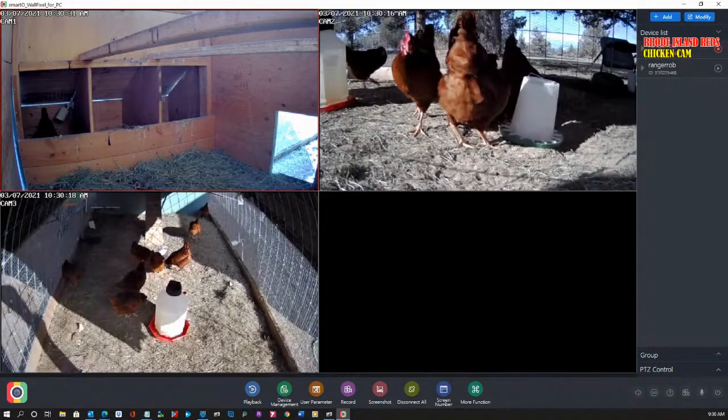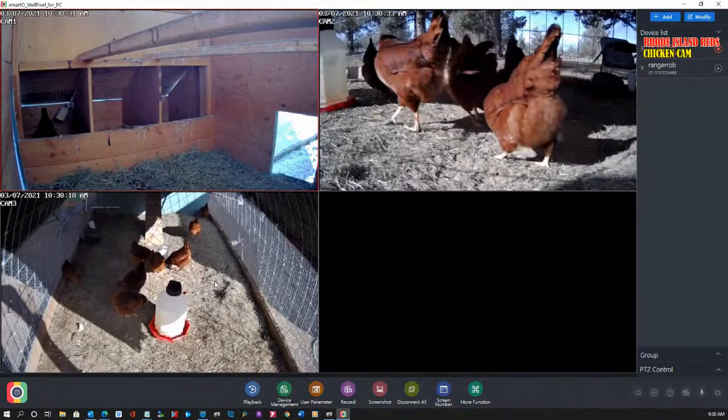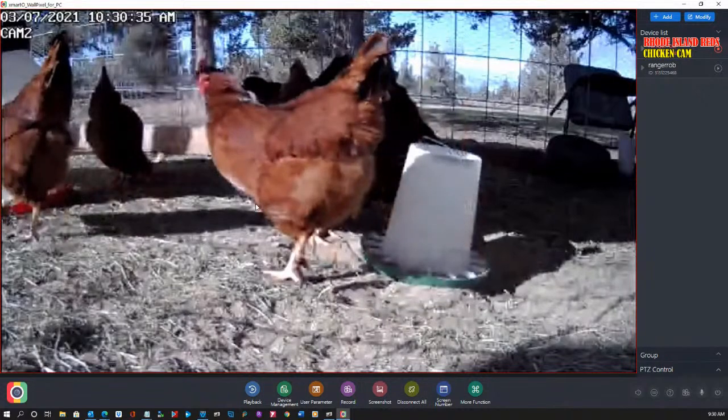So let's see if we can see what the hen's doing in there. Get our signals back. Be patient. It's busy every morning. It's like this, just going on and on. Of course, the one camera I want to see is not on, but it will be on. And this is the floor. Boy, we're really fighting signals today. You got to be patient, guys.